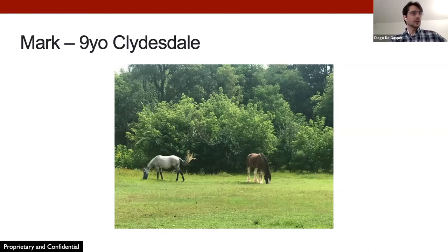For those of you that were with us on the last webinar, this picture might be familiar. JR started the case series last time, showing this picture and discussing this gray horse on the left, Oliver. Today we're going to start with one of her horses too, the horse on the right, Mark, a 9-year-old Clydesdale. This is a horse that had a long history of chronic abscessation and white line disease on the left front foot.